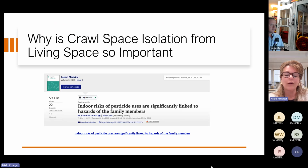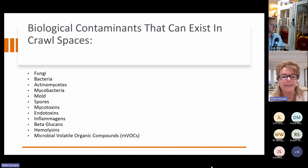So, there are a lot of things in our crawl spaces, especially when it comes to using pesticides, that can be hazardous to our health. And there are studies out there that have shown this. Some of these contaminants in the crawl spaces, besides things that are just growing, but when we start using those pesticides, there are a lot of other things that can potentially contribute to poor indoor air quality in the living space.